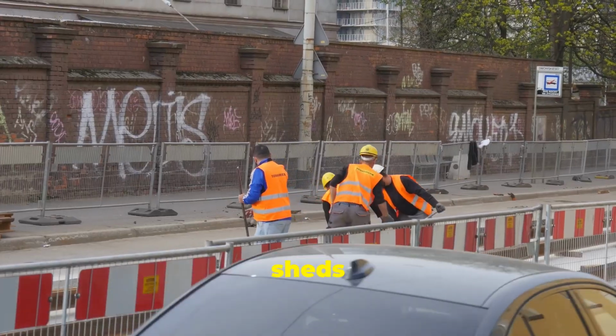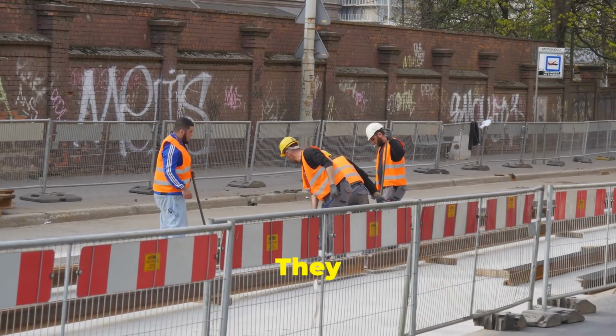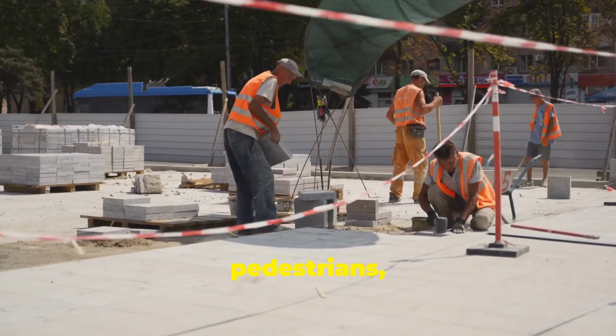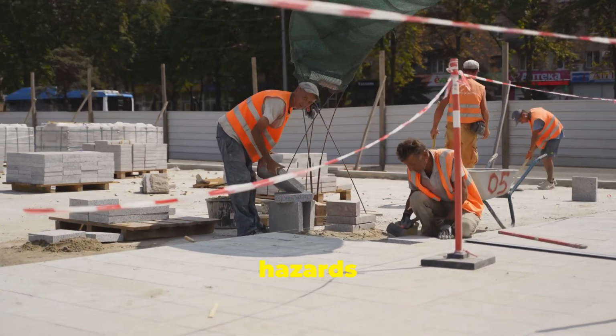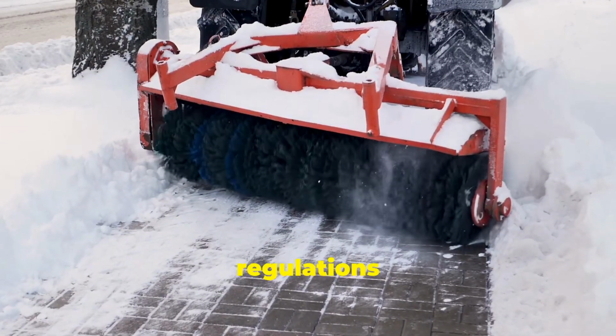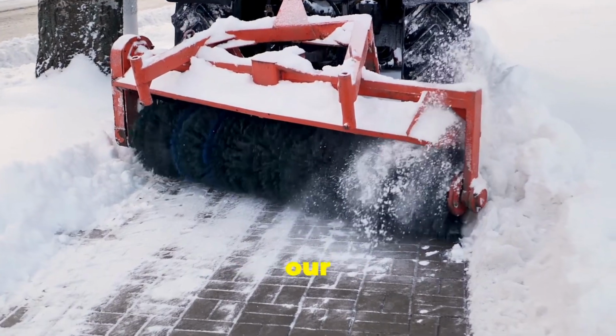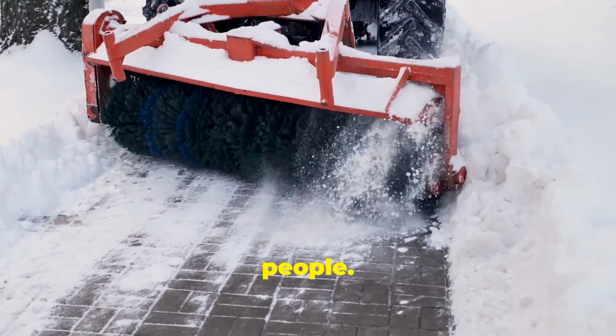Sidewalk sheds might seem like simple structures, but their importance is paramount. They provide a safe passage for pedestrians, shielding them from potential hazards and ensuring that they can navigate the city safely. By following regulations and best practices, we ensure they fulfill their role, protecting our city's lifeblood, its people.